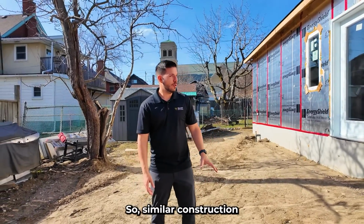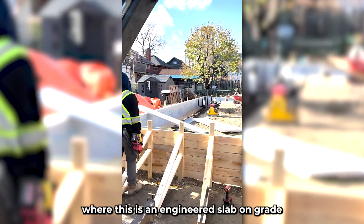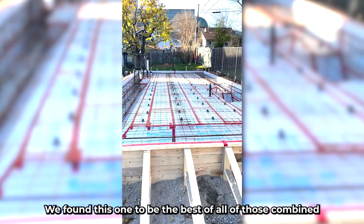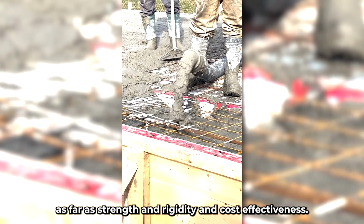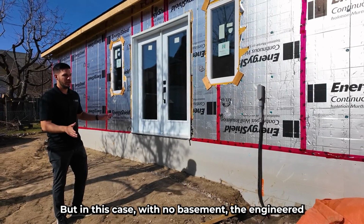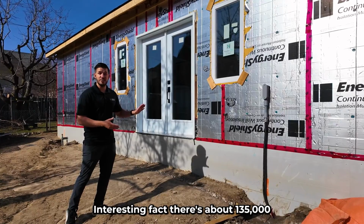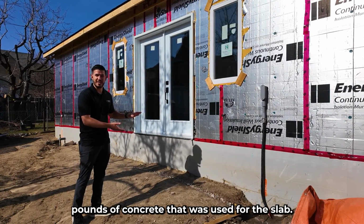Yeah. So similar construction to one of the other projects that we just finished, this is an engineered slab on grade. And you could do 4 different types of foundations. We found this one to be the best of all of those combined as far as strength, rigidity and cost effectiveness. If you were adding a basement, obviously you would do a traditional form and pour foundation, but in this case, with no basement, the engineered slab on grade worked the best. Interesting fact, there's about 135,000 pounds of concrete that was used for this slab.